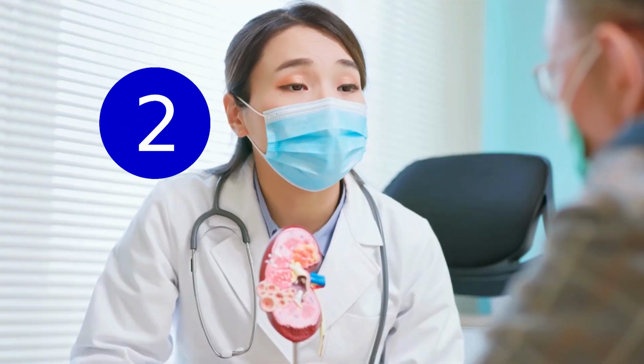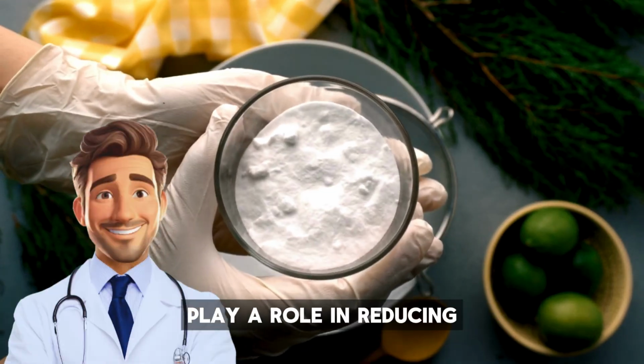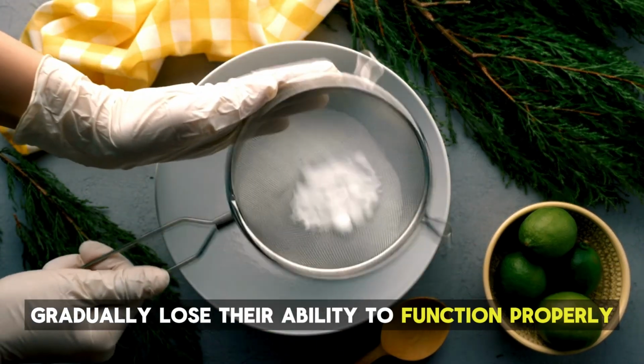Number 2. May help your kidneys. Did you know baking soda might play a role in reducing the risk of chronic kidney disease, a condition where the kidneys gradually lose their ability to function properly?